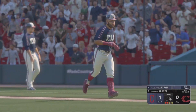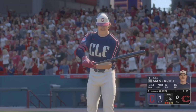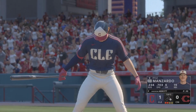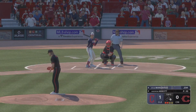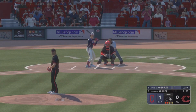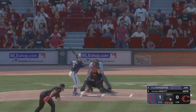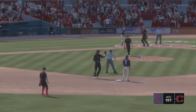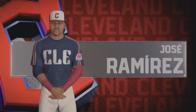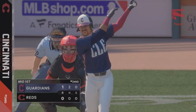Batting fifth, the designated hitter, Kyle Manzardo. Kyle Manzardo digs in for the Guardians. The runner at first needs to be careful right here. He's dealing with a pickoff artist on the mound. There goes the runner. Pitch misses. 1-0. Throw to second. Out! And that'll end it. But they pick up one run on the RBI single. It's an early 1-0 lead.